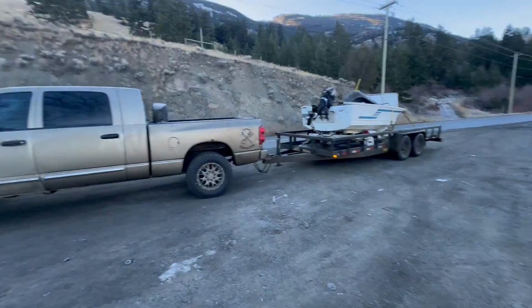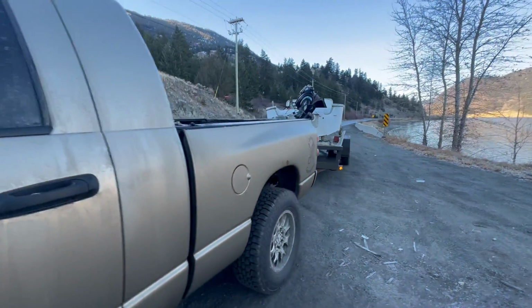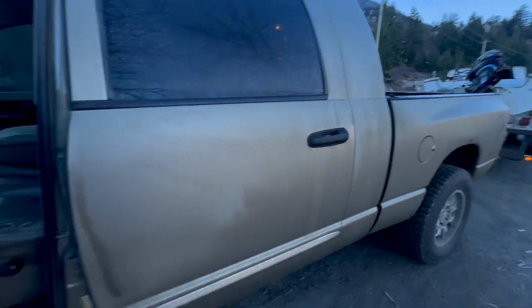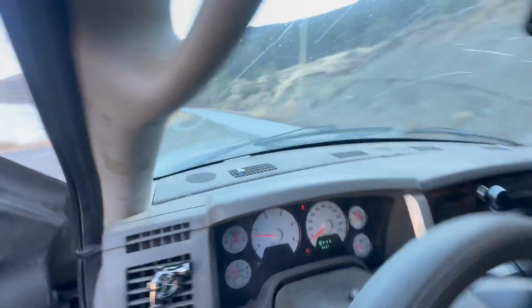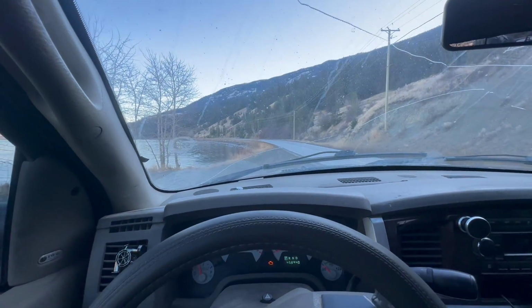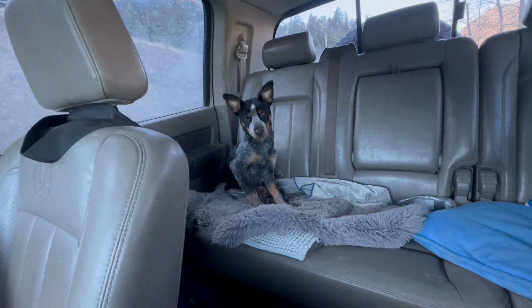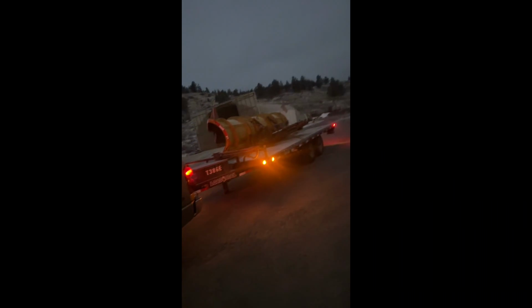Okie dokie, not a big load, but a load nonetheless. One thing at a time, we're gonna finish cleaning up this property. I wanted to leave the low bed in Quesnel this week, just come do some smaller stuff, so we're here in the pickup. And we're heading to drop off this boat at the scrapyard, see how much trouble we get in. We're just moving plows around to get sandblasted.